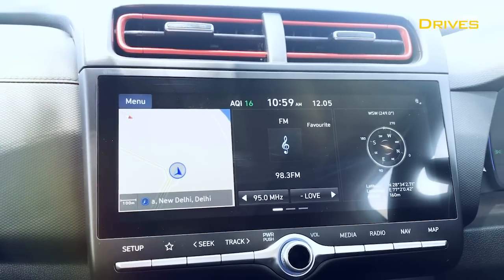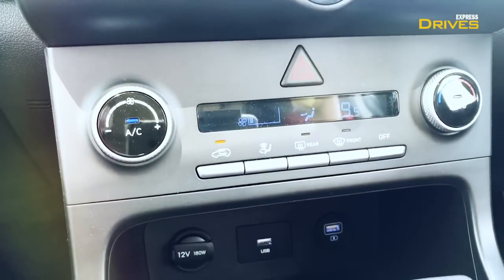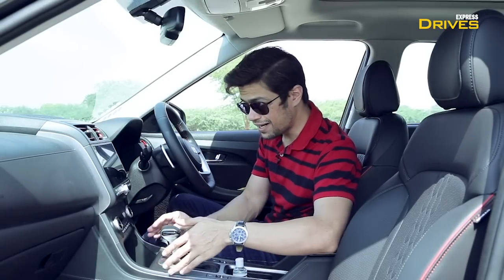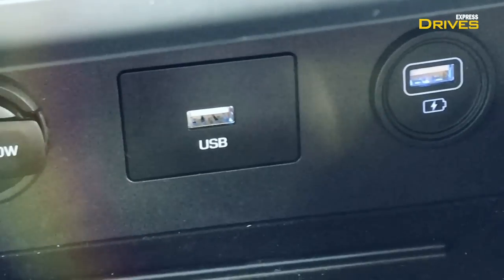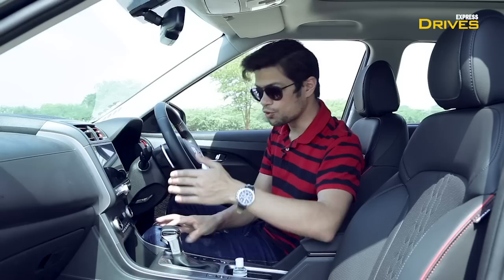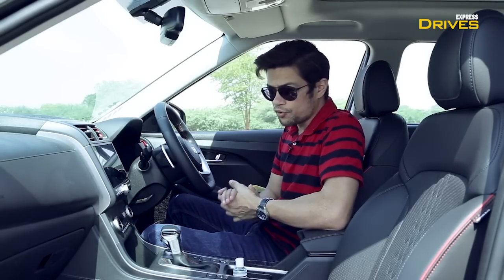Now, with the infotainment system out of the way, once you move down along the center console, you've got a place where you can place your mobile phone for wireless charging. You've got a fast charging USB outlet, a 12-volt socket, and a normal USB outlet as well. So multiple devices, keeping them charged on the go, not a problem for the new Creta.